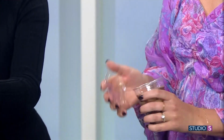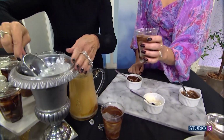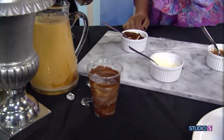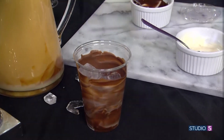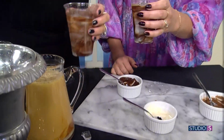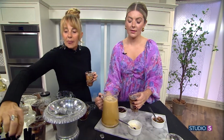Now we're going to add ice to our cups. I think that's what's going to make it crack. I think it's fun if you have a lot of ice. Go ahead and pour your drink in, put your lid on. All right, here we go.